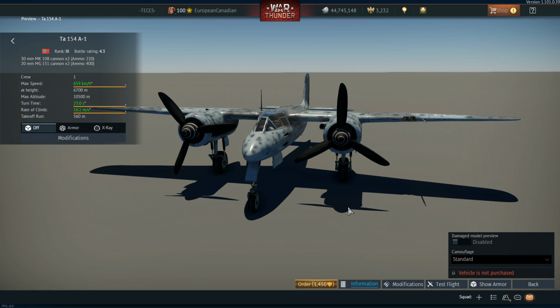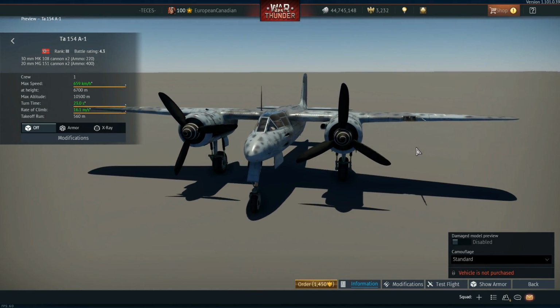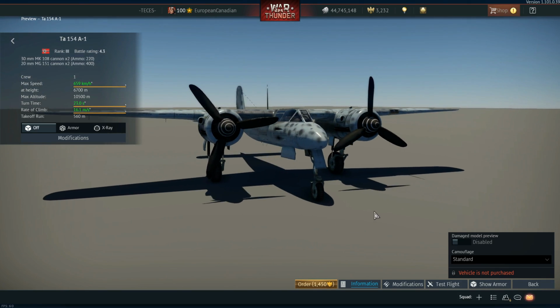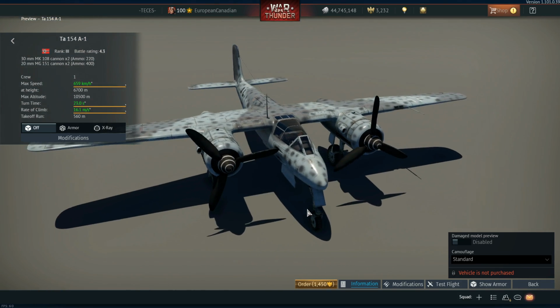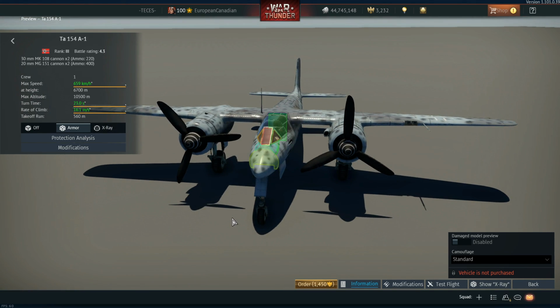Of course it would be nice if it had 103s, but you will settle with 151s and 108s. They do a ton of damage with them. Of course, if you come up against a single engine fighter, you're probably going to lose out on the mobility area, but you're not going to lose out on the speed area or acceleration. This thing is really good for what it is in the game.